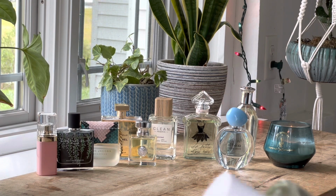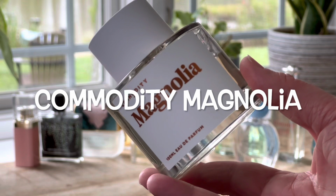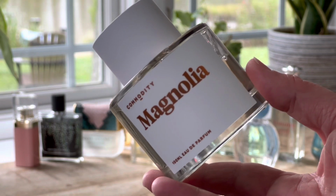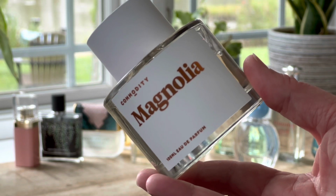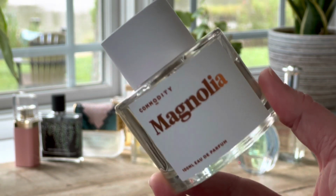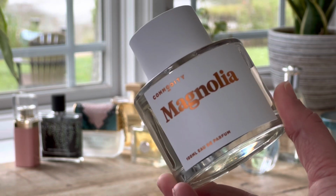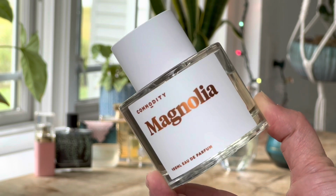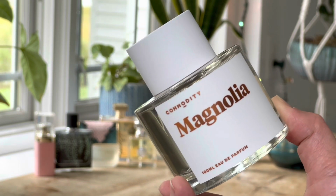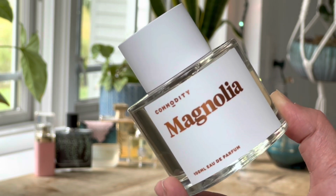The second floral green fragrance I have here is Commodity Magnolia. It was first introduced in 2013 and it is very similar to a lot of these others. It has light watery notes on the top of water lily, green notes, eucalyptus, and pink grapefruit. In the mid notes there's magnolia, white violet, ylang ylang, and rose, and then in the base it has labdanum, musk, oak moss, and caramel.